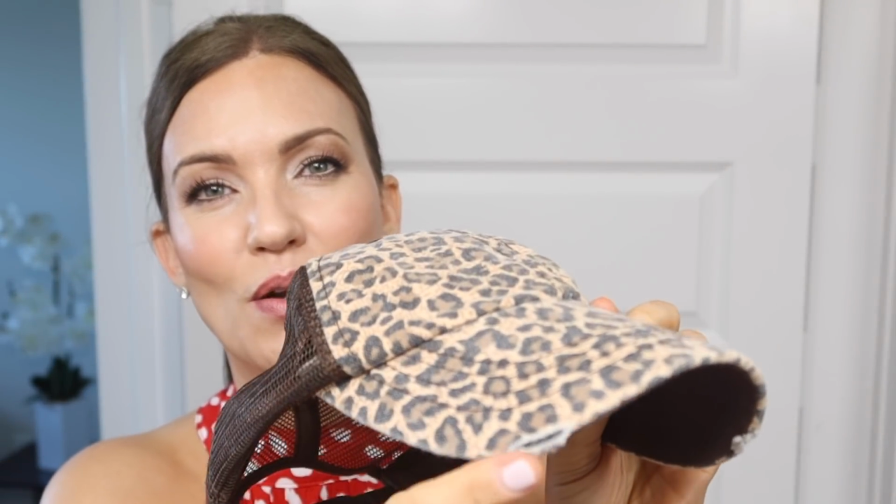This one's not a sun hat, but it's one of my favorite hats. This is so inexpensive off Amazon. It's so lightweight. It's that kind of trucker hat, and it looks kind of worn and torn. It is super comfortable and it's really cute. Now, of course, that leopard hat is not going to offer me a ton of sun protection, maybe on my forehead, but not here.